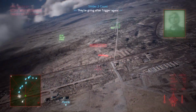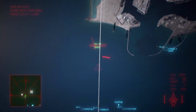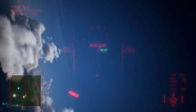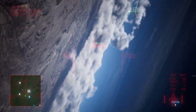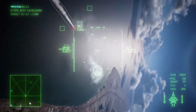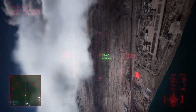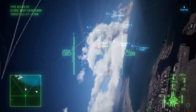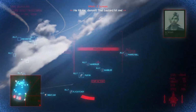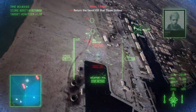Fox 2. They're going after Trigger again. What do they want? Strider 1, missile! Keep your head down! If we can shoot him down, it'll change our lives. Strider 1, missile away. Additional hostiles confirmed. We're detecting surface-to-ship weapons teams around the sub. Eliminate them. He hit me, damn it! That bastard hit me! Return the favor.